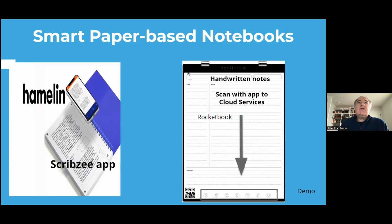The first thing I want to talk about are smart paper devices. And these are just two that I've used. One is by the company Hamlin, which has the free Scribzy app, so students can write and then use the app to save their notes or archive them in the cloud or share them. Probably the most popular smart notebook is the Rocketbook. What's unique about the Rocketbook is that you write using what's called a friction pen, which has thermodynamic ink, which makes it erasable.